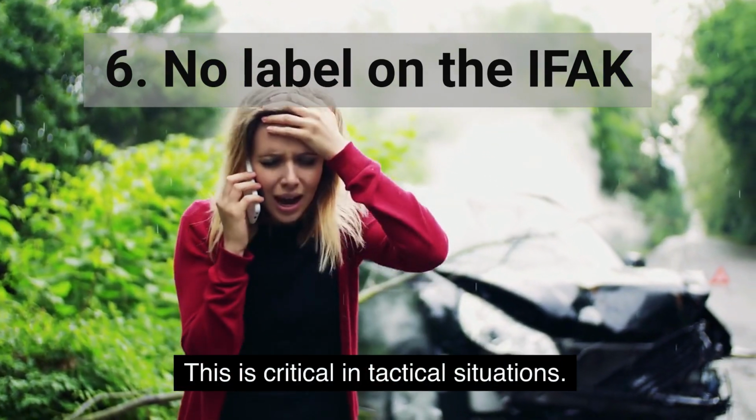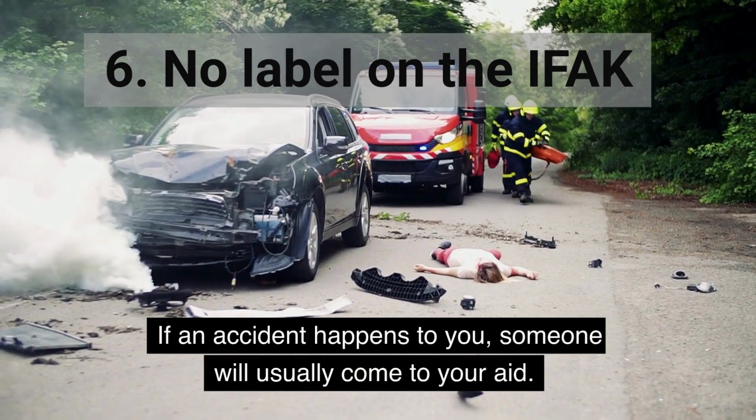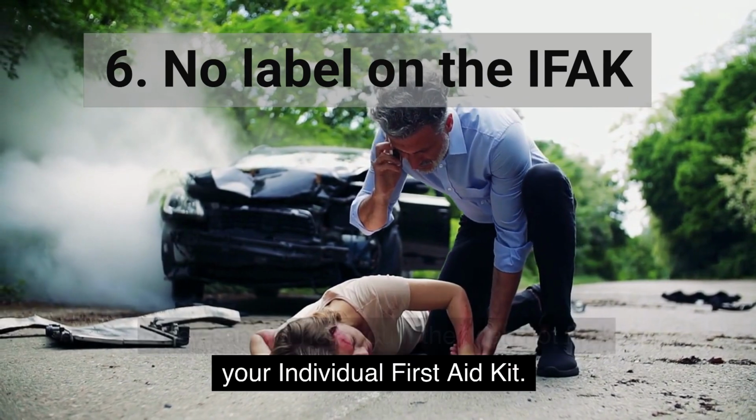This is critical in tactical situations. If an accident happens to you, someone will usually come to your aid. They cannot help you if they cannot find your individual first aid kit.